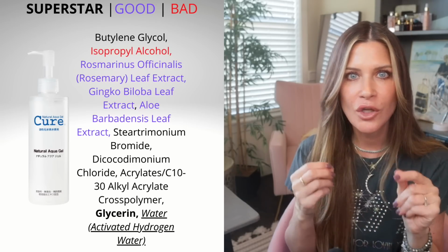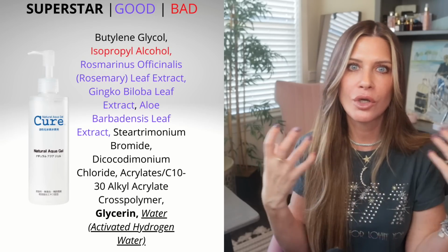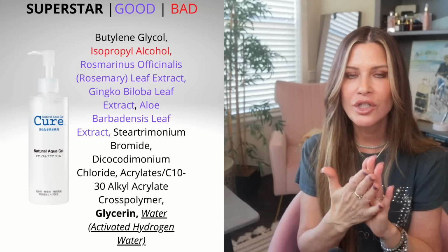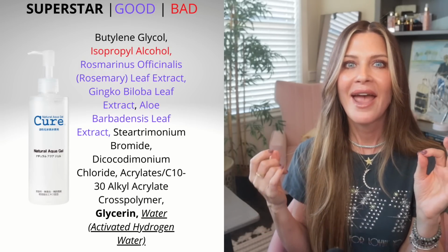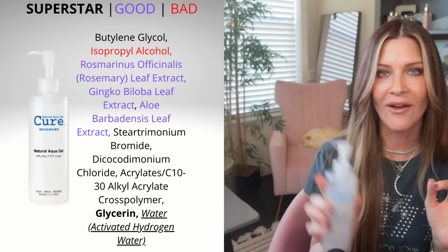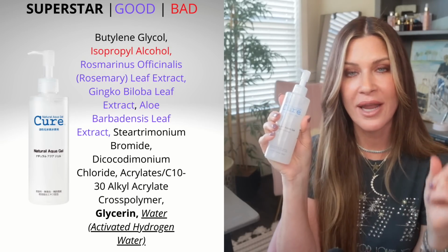So it's not giving you a deep exfoliation. It's not causing your skin to turn over or anything like that. It's literally just working on the surface to smooth everything out. And it is a fantastic prep product. Love it. It's definitely one of the most fun and unique finds that I have found on Amazon.